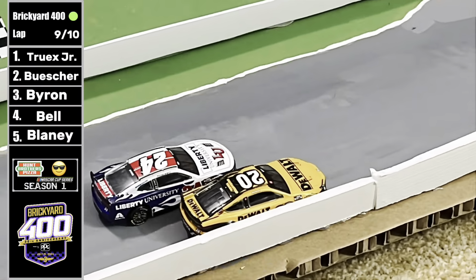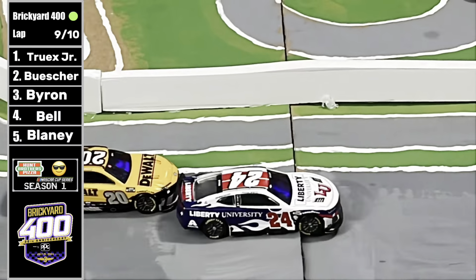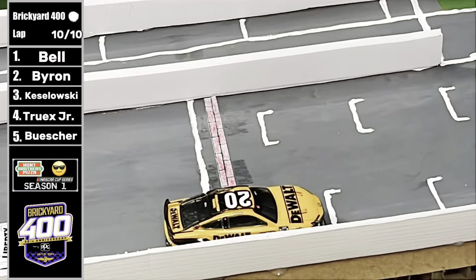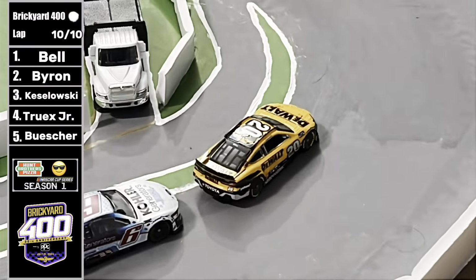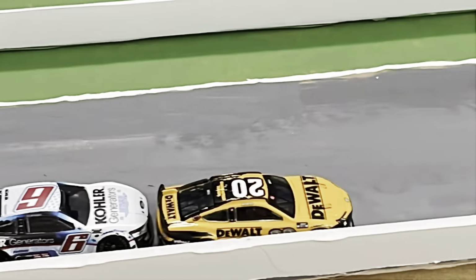Here comes William Byron. They make contact. Byron will clear Christopher Bell. But here comes Christopher Bell battling back on the inside again. And he clears himself for the lead. 1 lap to go. Here comes Brad Keselowski. He's been fast all day long. It's been Christopher Bell and Brad Keselowski. It's down to them. Who's going to win it?